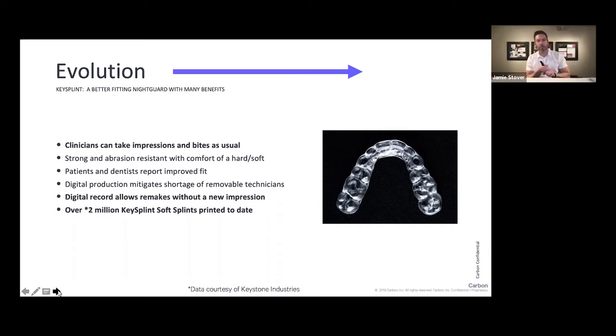If you're taking digital impressions, that's great. You send Race your digital impression. They can create one of these printed night guards that way. With a traditional impression, they're going to pour a model and scan the model, or they're going to scan the impression in some cases. They're going to digitize that, and they're off to the races producing that night guard. So you don't have to change anything you're doing. Super strong and abrasion resistant.